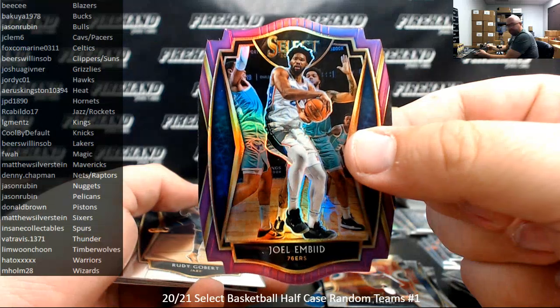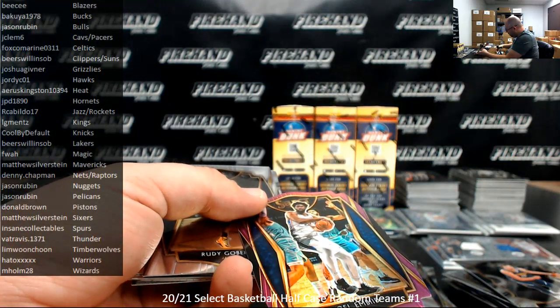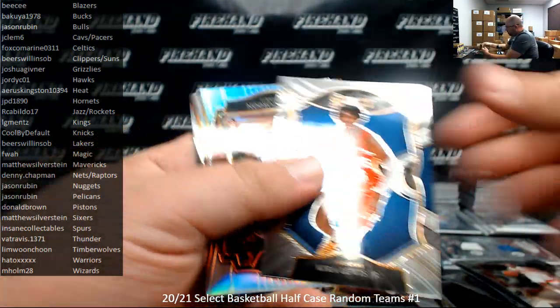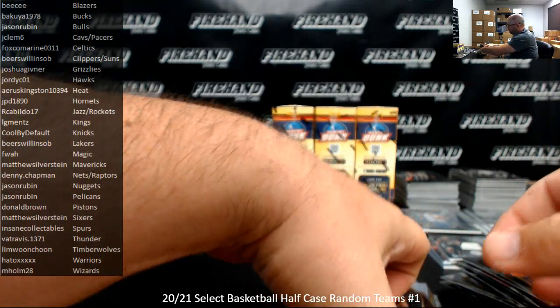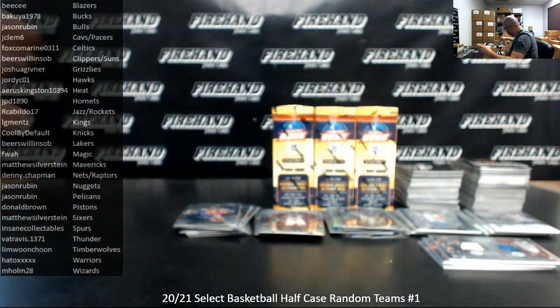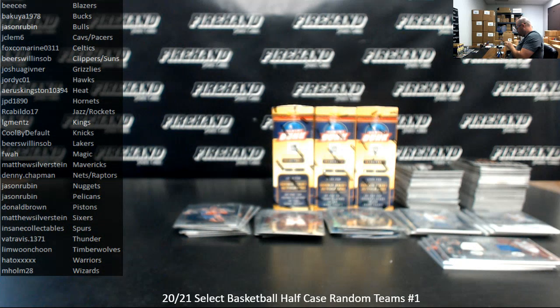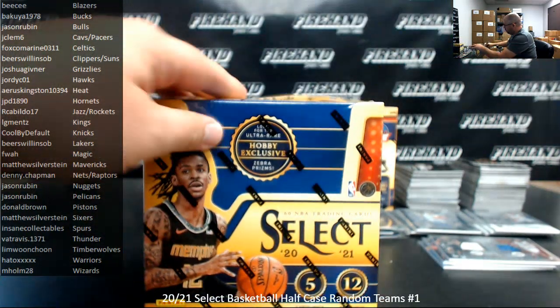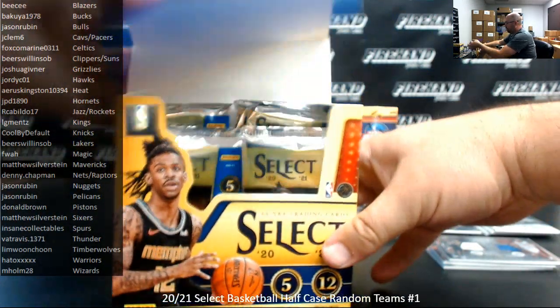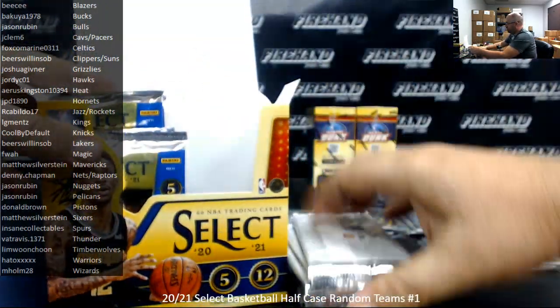Joel Embiid, Premier Level Purple, number 99, Sixers. I'll put my pack sleeves here in this box. Okay, three down. Very likely there, 8-Ball. Yeah, you guys probably won't see a Mega Filler for a little while.